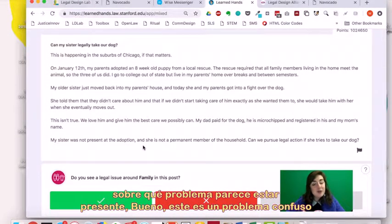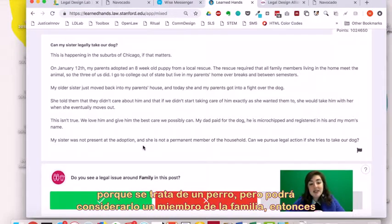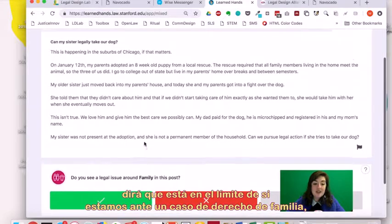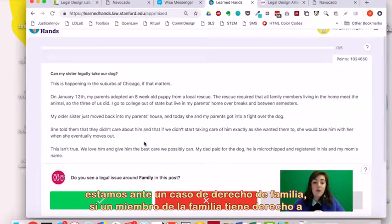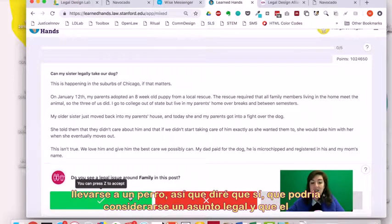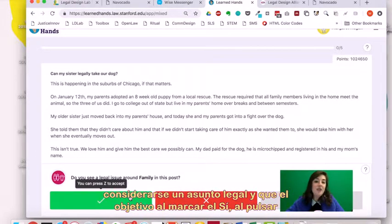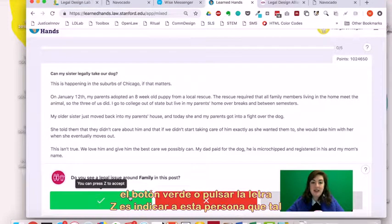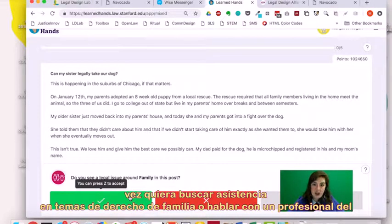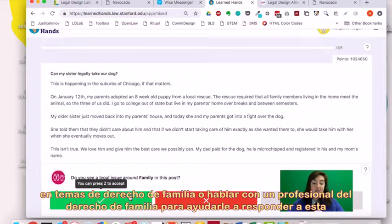So this is a confusing one because it's about a dog. It could be considered a family member. I'll say it's on the border of whether there's a family law issue present about what family member has rights to take a dog. So I'll say yes, there might be a legal issue present here. And the goal with marking yes, pressing the green button or pressing the letter Z, is to indicate to this person who has posted that they might want to look into family law resources or talk to a family law professional to help them answer this question.